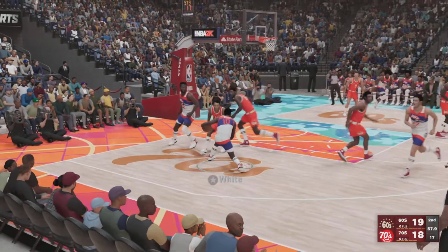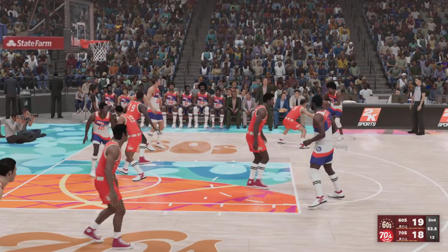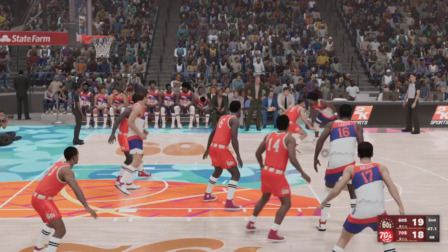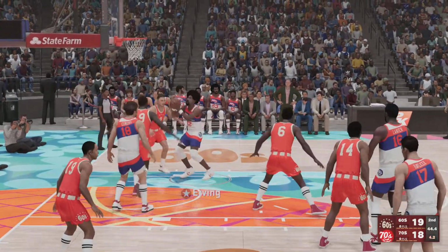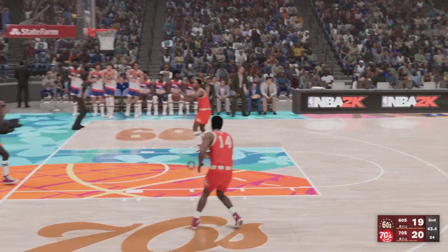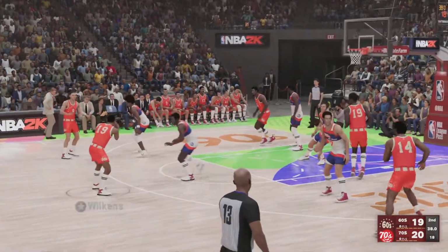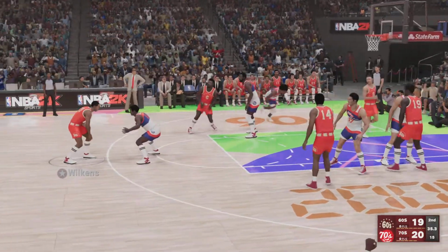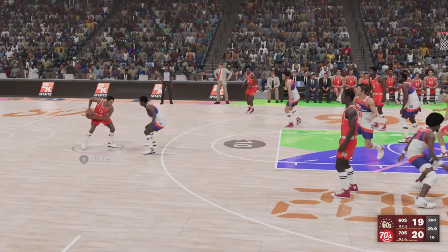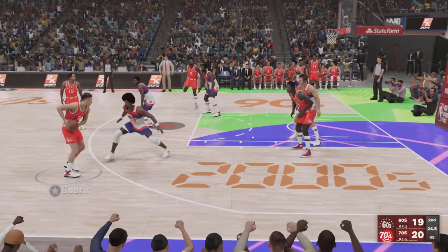White on the wing. Pass to Lanier. Outside Irving. Six to shoot. Soft touch off the glass. That's been the story of their offense so far. Getting a number of looks from point-blank range. 36 seconds left to play in the first half. Pass to Wilkins. He's guarded by Irving.